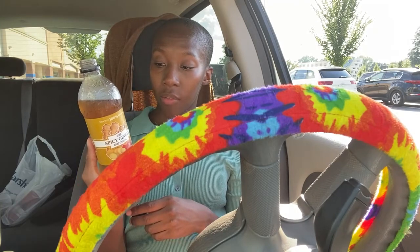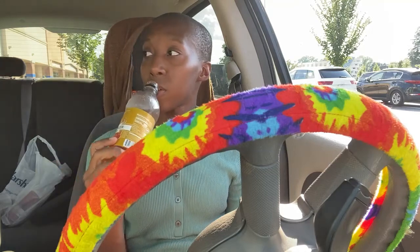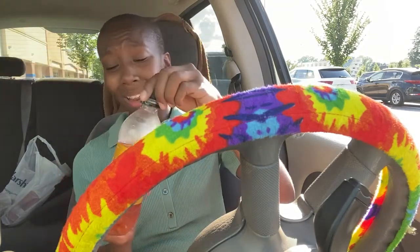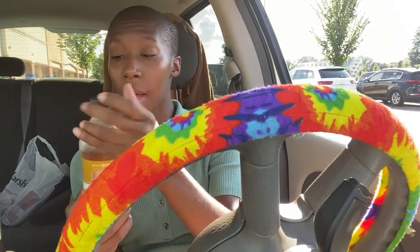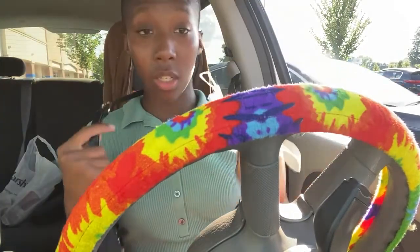Sodium 45, sugar 61 grams of sugar. It is pretty sweet. That's a lot of sugar. 61? That's crazy. But it's pretty good, guys. I'll recommend you buy it. I'm not sure how much real ginger is actually in there in comparison to the actual drink.